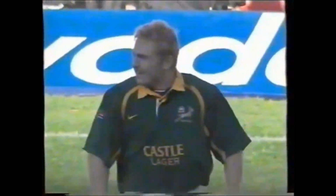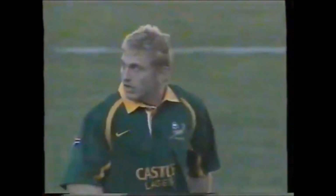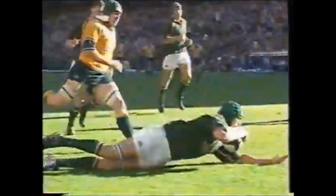What a start by Brent Russell. He started the whole thing, handled twice, and Victor Matfield was up in support. Unbelievable try, turning defence into attack. Sailor came down the side here. We all thought he'd done pretty well, and a lot of pressure, got the little cross kick in, but he didn't count on Brent Russell's counter-attacking ability. Away he went. And the end result was Stefan de Blanche's inside pass to Matfield supporting. Brilliant, brilliant try.